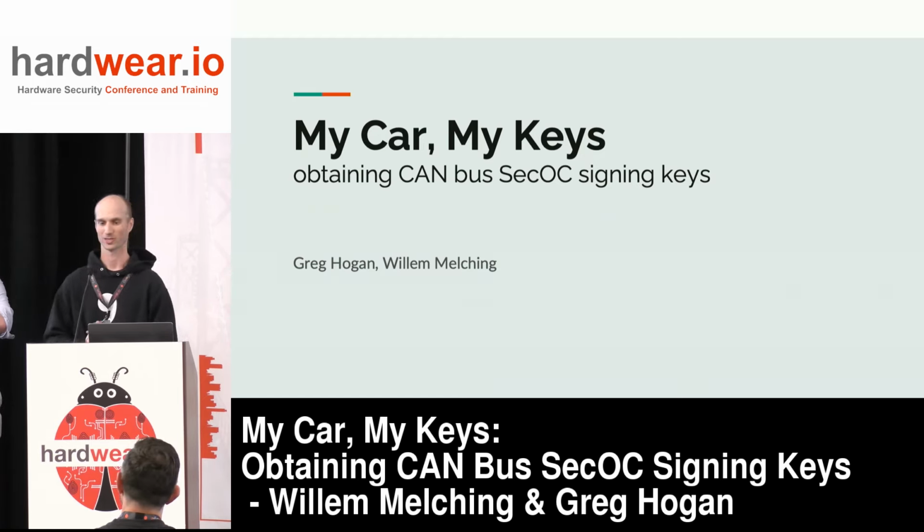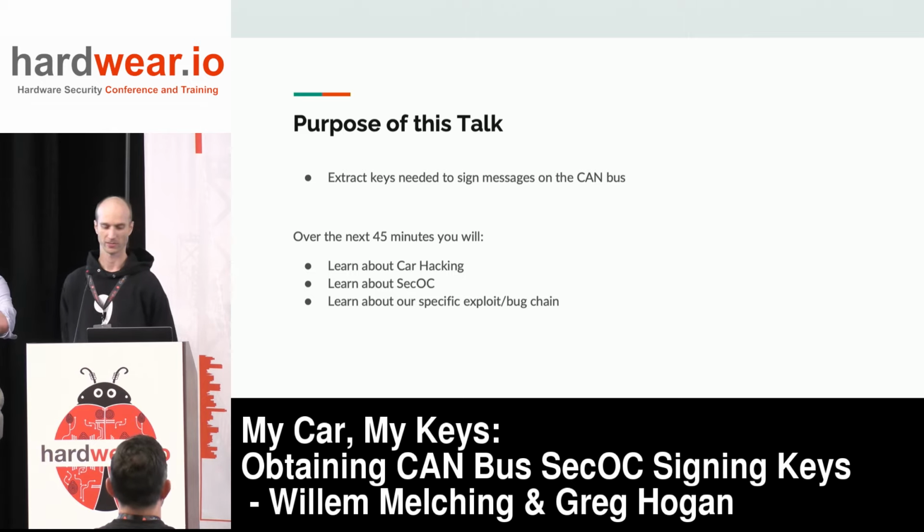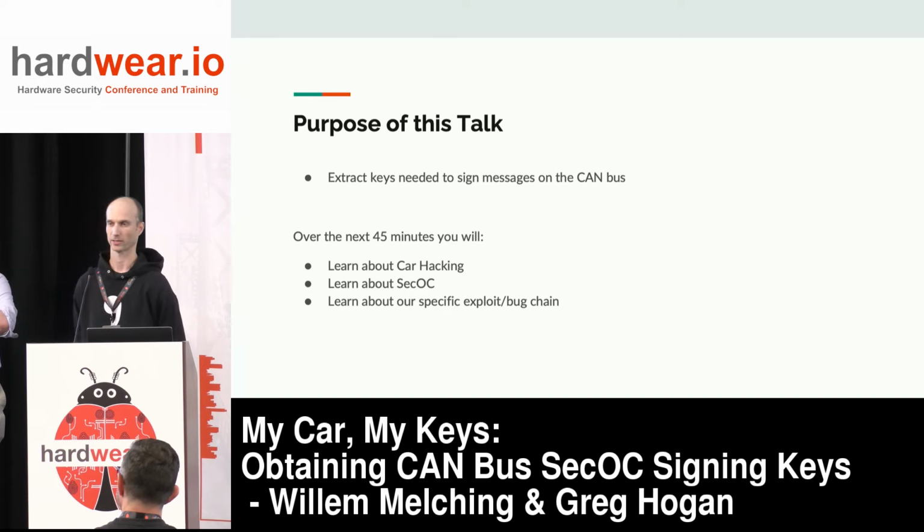So newer vehicles started using cryptography to sign messages on the CAN bus. This prevents third-party devices from also trying to send those same messages easily. In this talk, we're going to do an intro to car hacking, explain the encryption standards used for the one that we targeted, and how we ultimately managed to extract the keys over the CAN bus for at least an ECU in one vehicle.